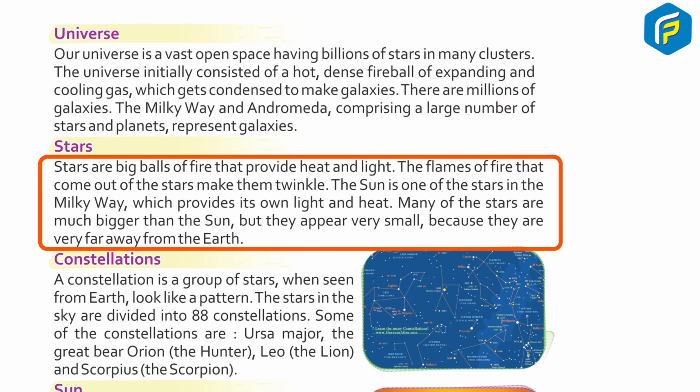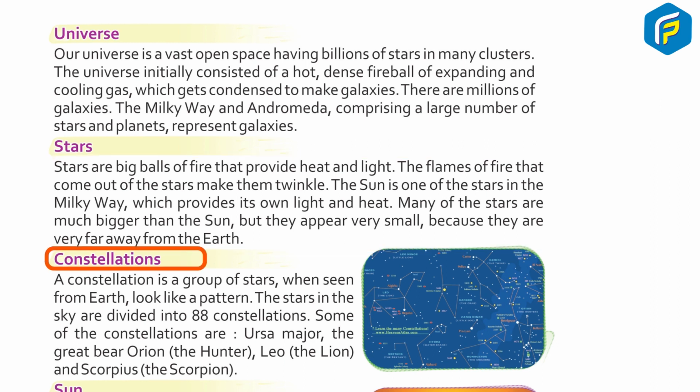Stars. Stars are big balls of fire that provide heat and light. The flames of fire that come out of the stars make them twinkle. The sun is one of the stars in the Milky Way which provides its own light and heat. Many of the stars are much bigger than the sun, but they appear very small because they are very far away from the earth.